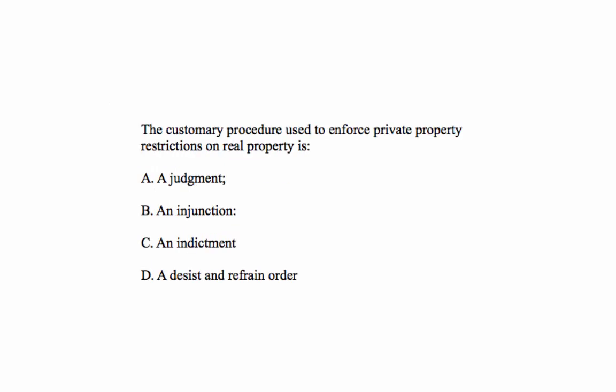Okay. The customary procedure used to enforce private property restrictions on real property is A, a judgment, B, an injunction, C, an indictment, or D, a cease and refrain order. What do you think?